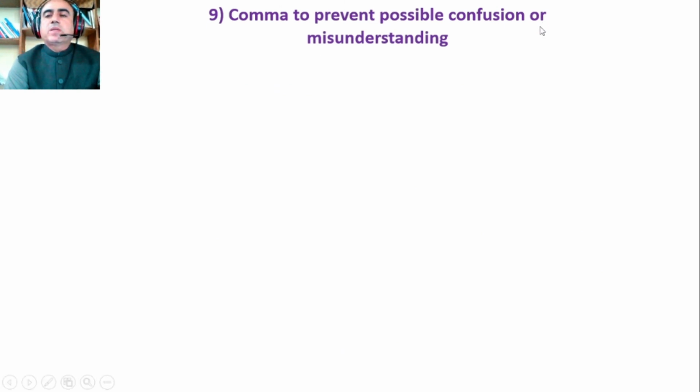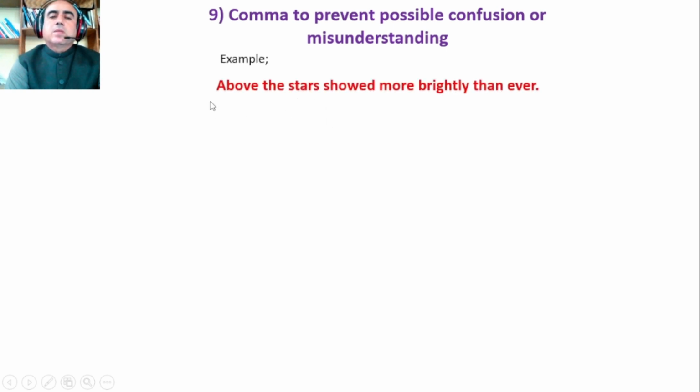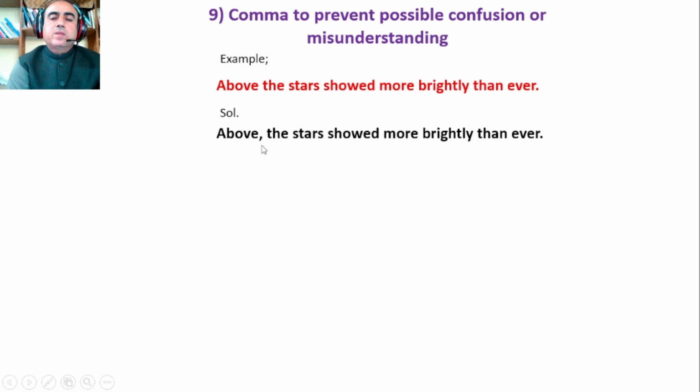Comma to prevent possible confusion or misunderstanding. Above the stars showed more brightly than ever. Now, technically, it seems strange. We cannot know what is above the stars. In this case, what we do, we put a comma here after above. Above, the stars showed more brightly than ever. Now, you can read it like this: above, the stars showed more brightly than ever. It means above us. This one gives a sense of above the stars. This means above us.